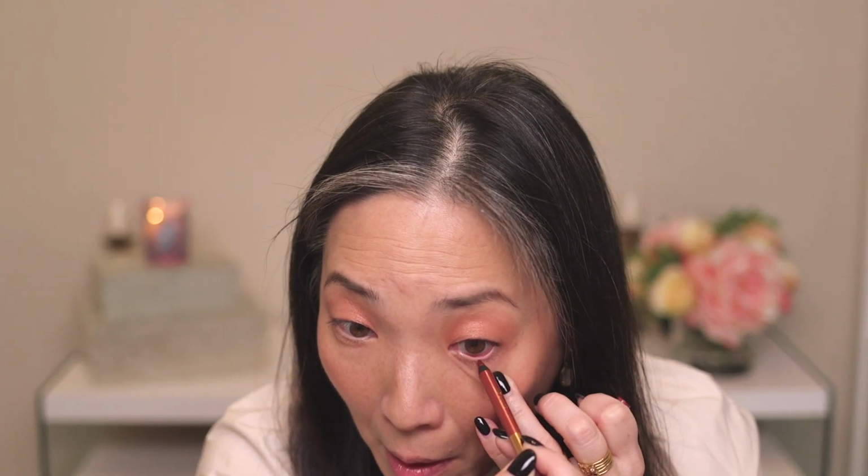All right, and now for my waterline. Ooh, that's pretty. I hope you guys can see that. I don't want to freak you out, but I think you can see it better when I pull my lids down. It's so pretty and it matches the eyeshadow so well. Ooh, okay. I'm going to curl my lashes, add some mascara, and then we will play with these lip glosses.